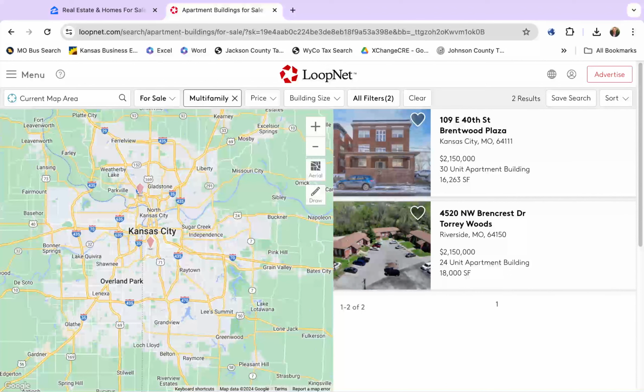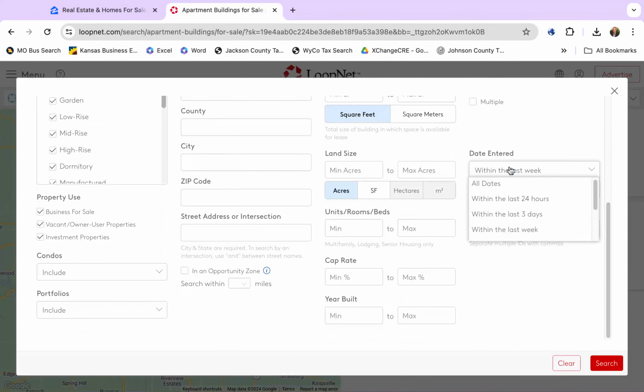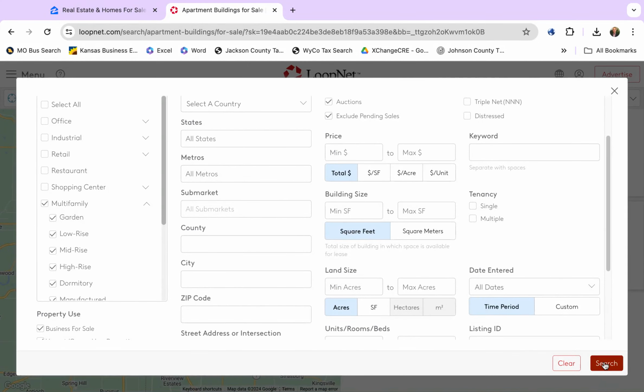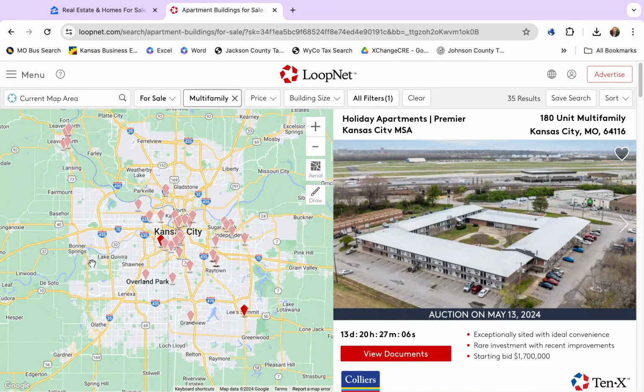So when we get to this point where there's not a whole lot going on, I just want to come over here and pull out and see maybe how we're doing with everything on the market here, and see if some of our favorites are still available. So this is going to be all multifamily property here.